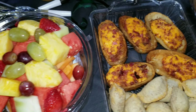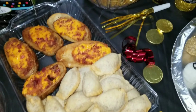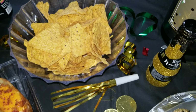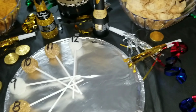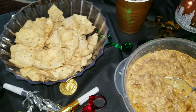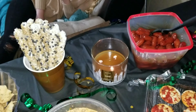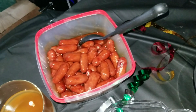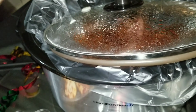Here is all the food. We had some fruit salad, we had some potato skins, and also some beef empanadas, some regular potato chips, of course the cake pops. I went ahead and set it to 7 o'clock because at this time it was 7. Some chips and dip. This is beef and cheddar dip. I also have those pretzels, some little smokies with barbecue sauce. I have bagel pizzas and of course the meatballs with barbecue sauce as well.